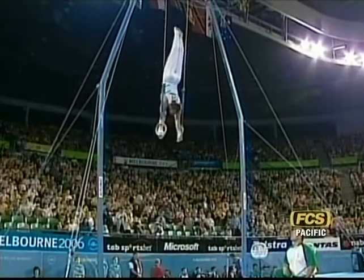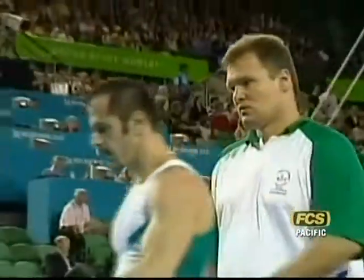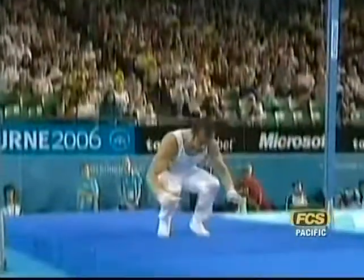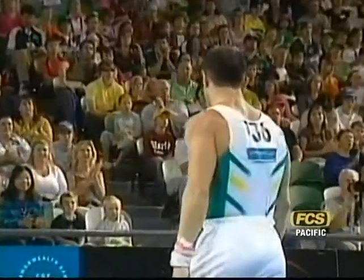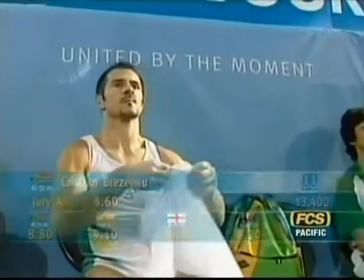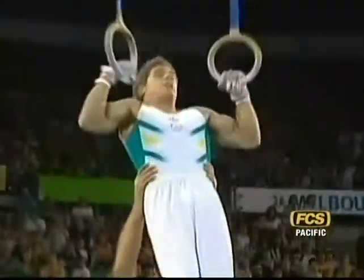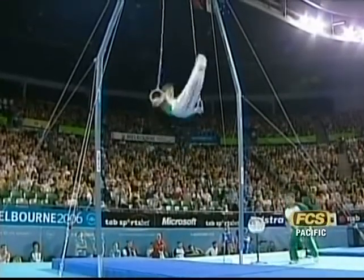Swing to handstand. Nicely controlled, setting up the dismount. Full twist, double straight, nicely done. But it was the strength elements, wasn't it, Chris, there, that were a little bit lacking. Yes, no major error, but as you say, Mitch, not the most difficult routine. Very clean. Christian Rezenaar of South Africa. And he scored 13.4. Now this is Gerhard Swiggers.